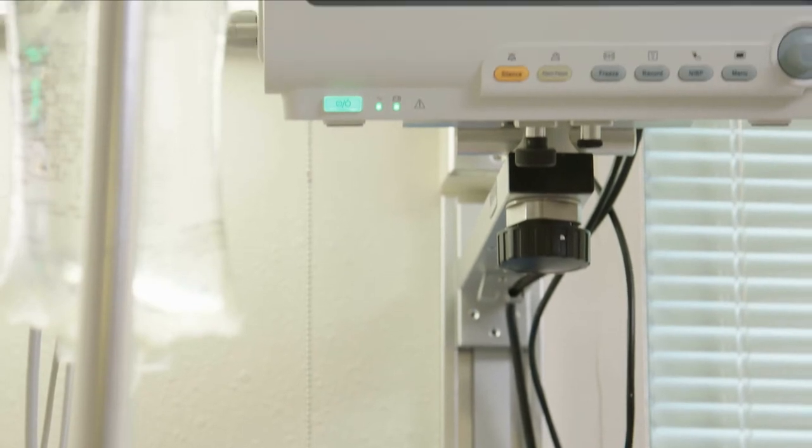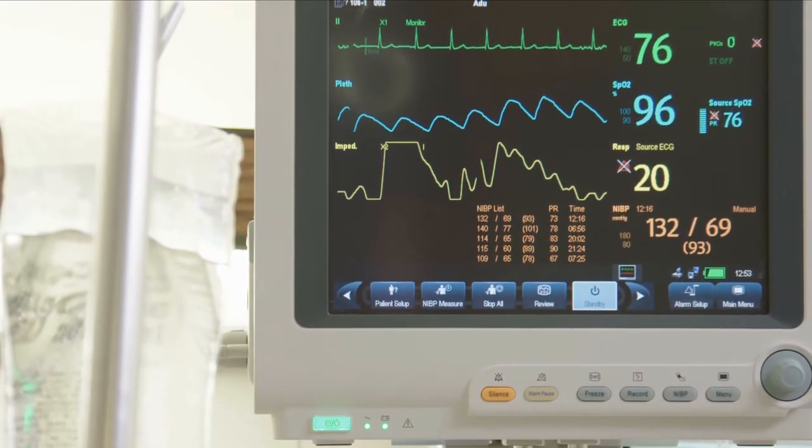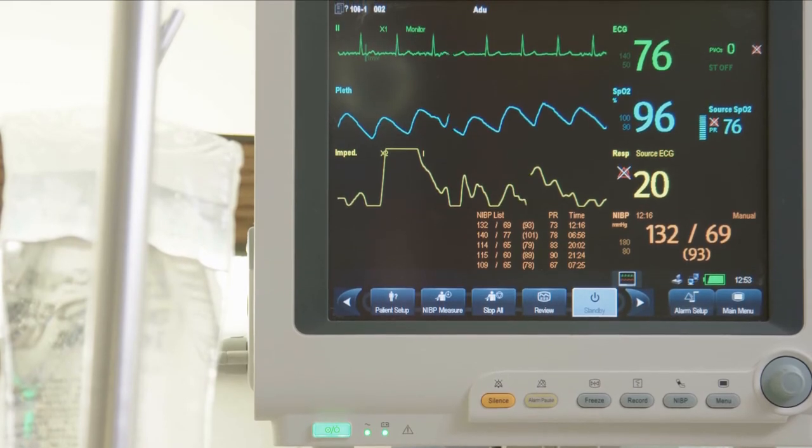In most cases, organs are recovered from a donor whose heart has continued to beat, even though their brain has experienced irreversible damage.